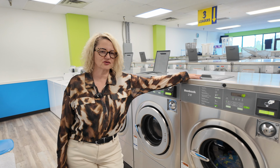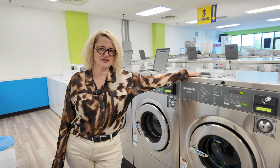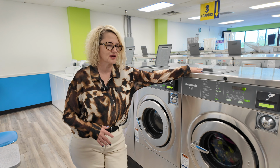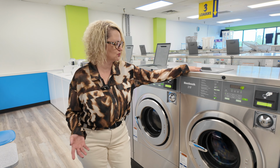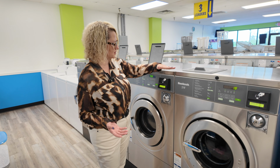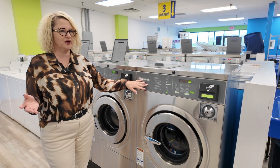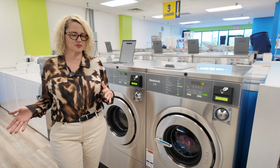As you know, laundromats should retool every 7 to 10 years. So we're in the process of retooling all of our stores. I think we have one store left to retool. This is one store that we have retooled. We have retooled with Hipsch. So we have a mixture of some Hipsch and Speed Queen.